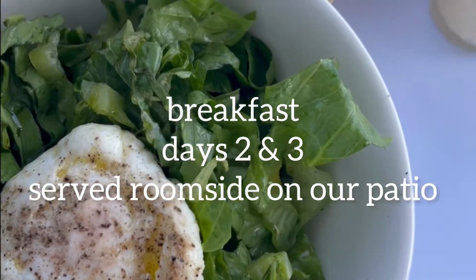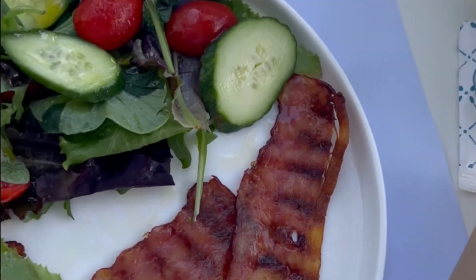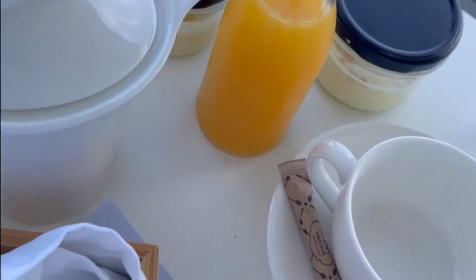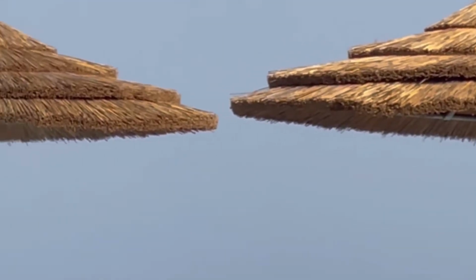The hotel let us select from a menu the night before, and then they serve it poolside at a designated time that you pick off the menu. And it was so fresh. They had a really good selection of really healthy, beautiful options, and then these pastries were really good.